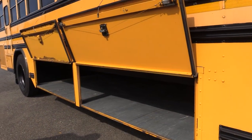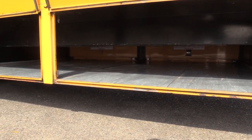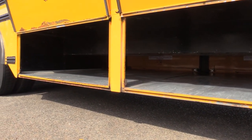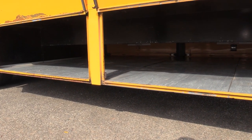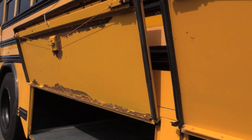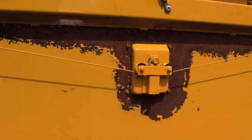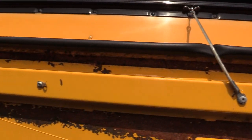Alright, so underneath here we do got pass-through underfloor storage. Now I don't know what happened on this side of the compartments, but that door and that trim looks pretty rusty, so I just do want to point that out. It's just some minor surface rust, but it's good to know.